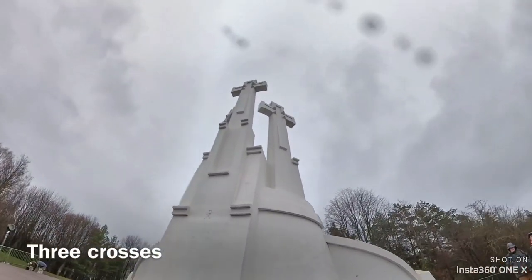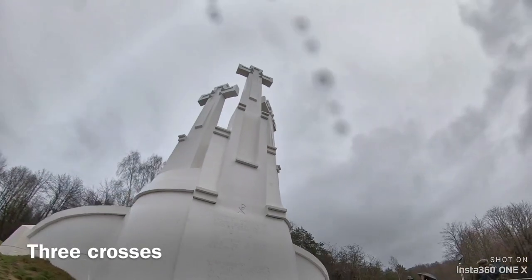Now, we have reached the Hill of Three Crosses, and from here you can enjoy the panoramic view of the whole city.